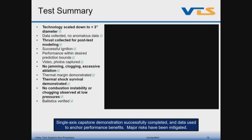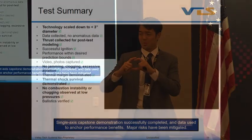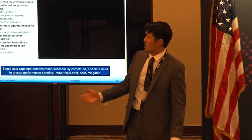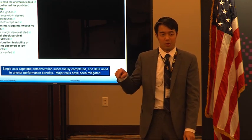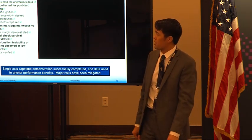The major risks that we burned down are highlighted or bolded. One major thing was scaling it down to a 3-inch diameter. We're trying to do a lot in that small amount of volume, and we were able to do that very well. Data was collected, nothing funny happened. Thrust was collected, and we put that again into our modeling to squeeze out that extra 15%.